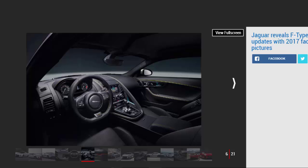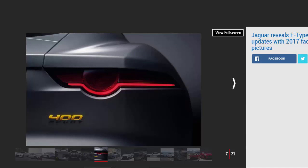Two new variants are also set to appear when the facelift F-Type goes on sale. The F-Type R-Dynamic is a new core model, and will replace the F-Type S in the lineup with the same 335bhp and 375bhp engine choices, alongside the same combination of rear-wheel drive and all-wheel drive drivetrains.